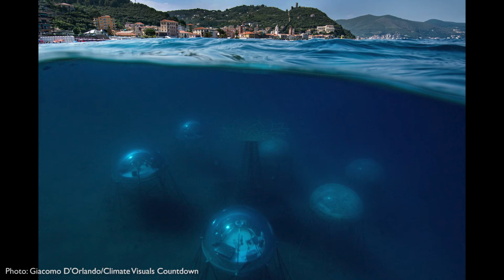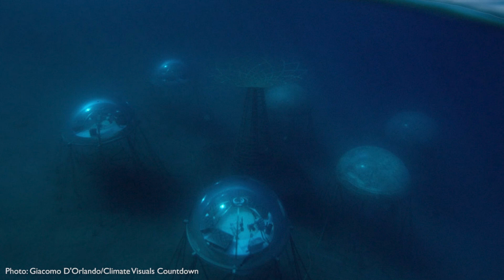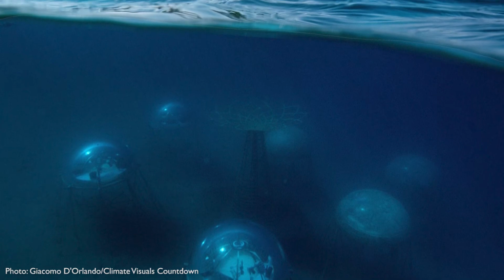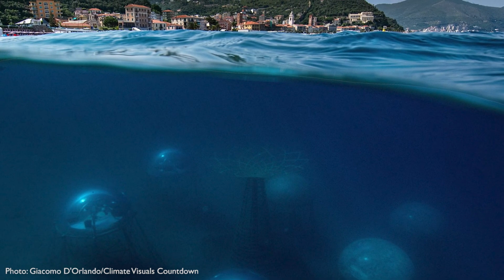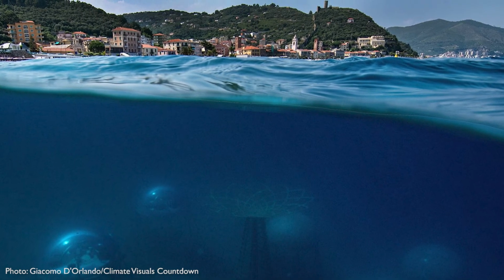The other thing that Climate Visuals is invested in is telling new stories. This image absolutely tells a story that most people are unaware of, that most people have not seen. And so to me, it's the split image. An image of just the pods under the water would be interesting, but to see it situated in contrast with a very kind of tourist, beautiful scene of the Italian coastline is visually jarring and exciting and new.